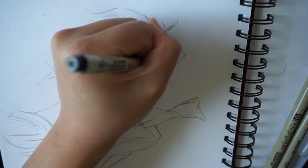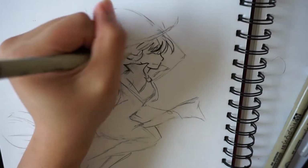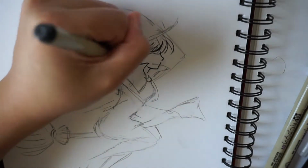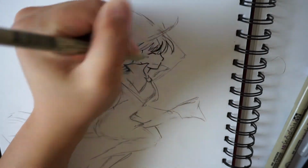And here now you see that I'm using a Sakura Micron, how do you call those? The Pigma pens from Micron, Sakura Micron, whatever. I'll leave a link down below to where you can get them. I just bought them on Amazon. But a lot of people ink with these pens during Inktober, so I thought I would give them a try.